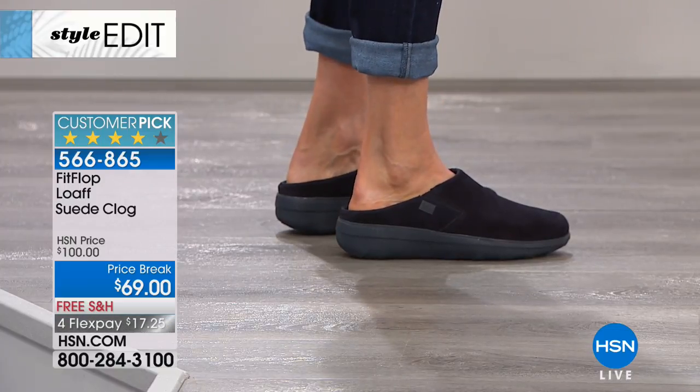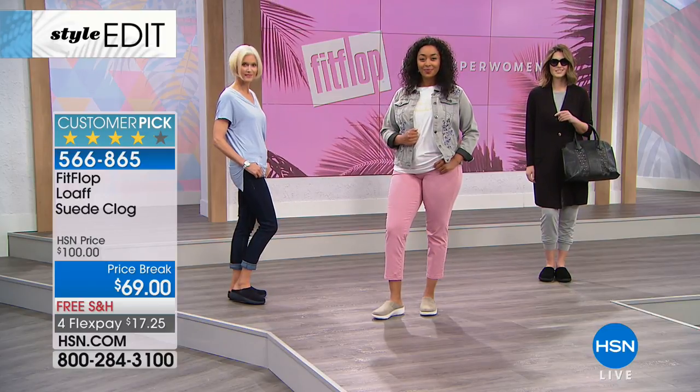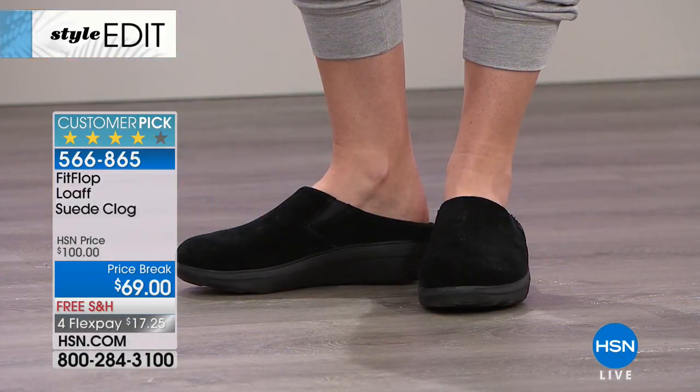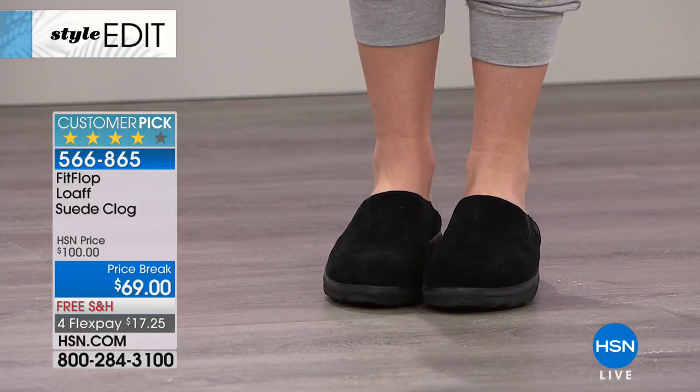Now, you have a 1.5 inch on that sole, so you have that little bit of a lift as well. Genuine suede, slip in, and go. I love the slip in and go. This is such an easy shoe, and there's actually so many great features to this particular style. Okay. So if you put your hand inside, you're gonna feel a microfiber lining.